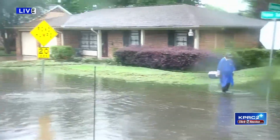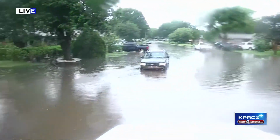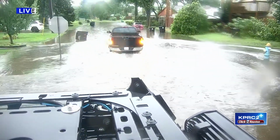Okay. And so again, this is Hidden Valley. What was it again, guys? Hidden Valley Community. Okay, so there's one of the bigger trucks. You see he's going through.